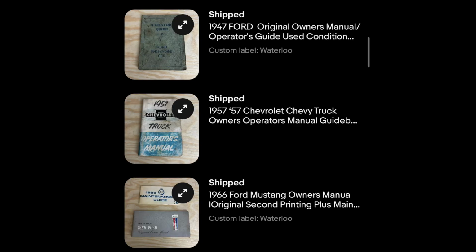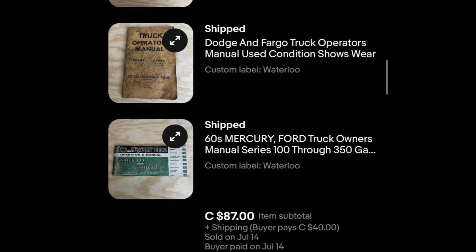Next on eBay, I individually sold a whole bunch of manuals. I'll throw them all up on the screen right now. Somebody sent me an offer and it was kind of low, and then I got another one from the same person sending what I thought were low offers. But I don't think they knew how to send an offer of multiple items. I assume what they were doing, when I look at it, is they just removed the shipping.